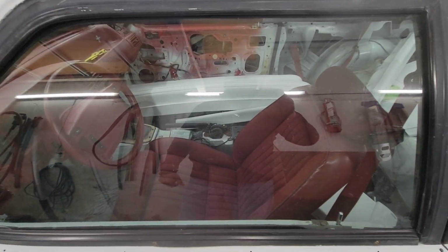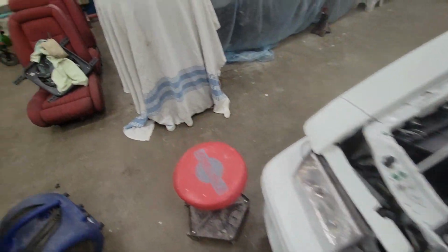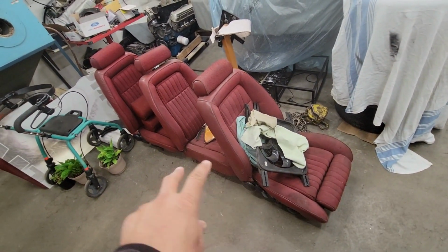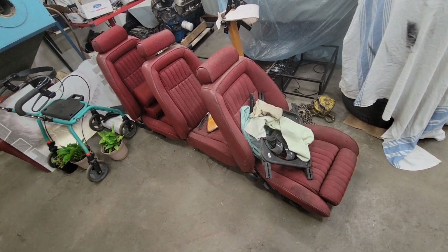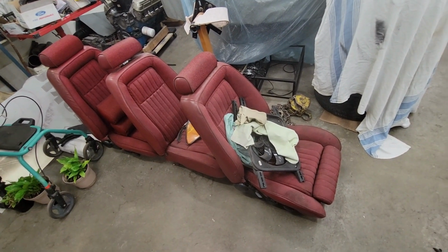We got some better seats for it, thanks to Mustang Buddy in Winnipeg. We got a couple more seats, so I'm going to choose all the best, but I think the seats I got from Rob are probably going to be the ones I'm going to use. I've got a little video I'm going to post about cleaning up and touching up seats, how good they can look just by shampooing them and cleaning them.